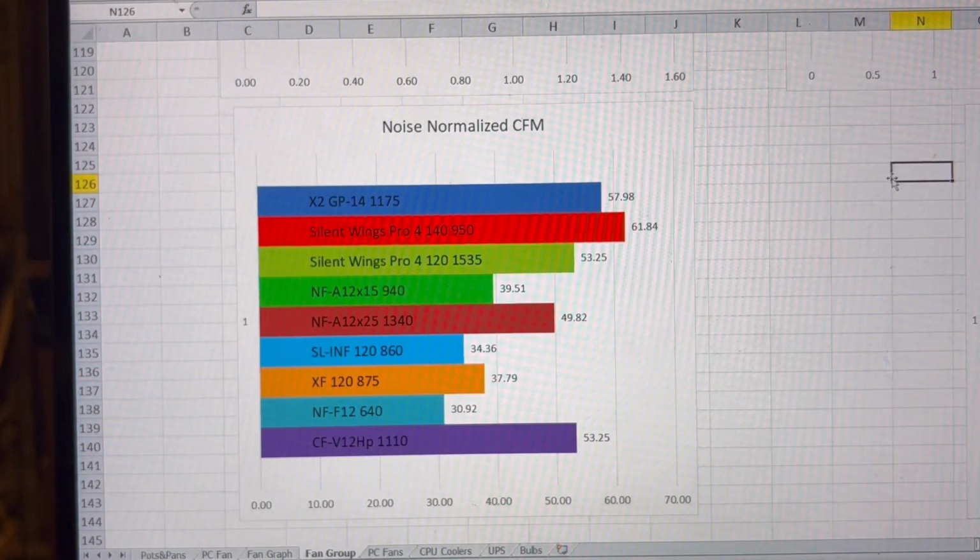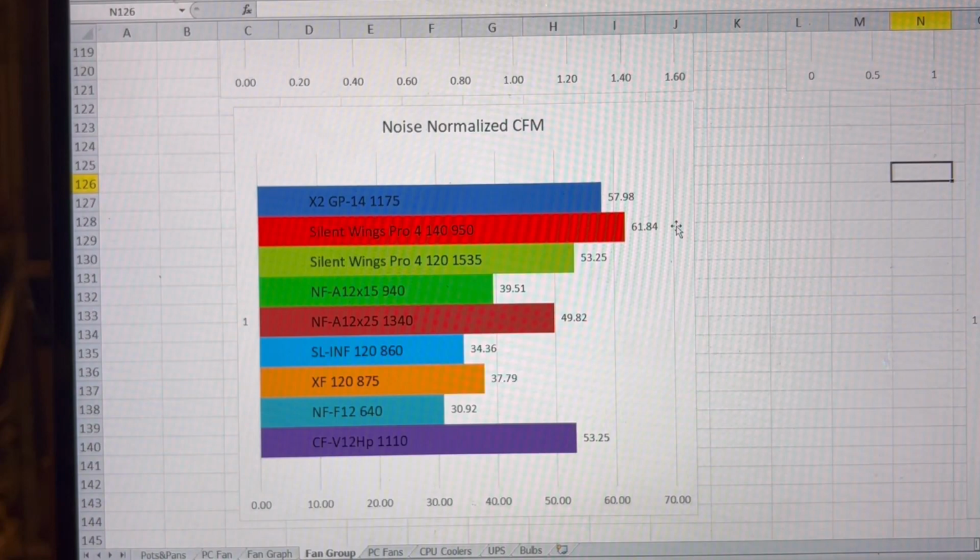Up next is CFM testing. Even though they are all on the same graph, the 120 and 140mm size fans are not directly comparable because the tubes used for testing them are different sizes. So I grouped the appropriate sizes together. So first up is noise normalized testing. For 140mm size fans, the Silent Wings 4 Pro is the best, moving the most amount of air, high CFM, with a cubic feet per minute rating of 61.84 and an RPM of 950.